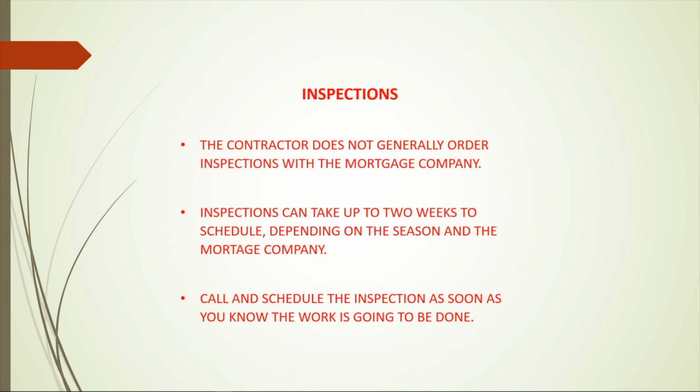Please keep in mind that you want to take care of this in a timely manner. It can take up to 2 weeks to schedule the inspector to come by, depending on a busy storm or however many inspectors they have subcontracted their work to. Generally it is 5 days to 2 weeks for an inspection from a mortgage company.